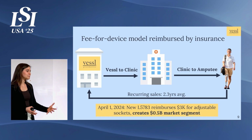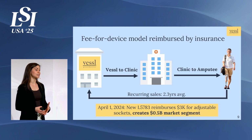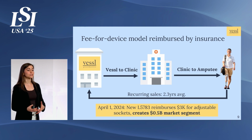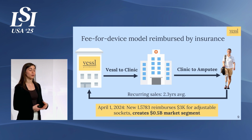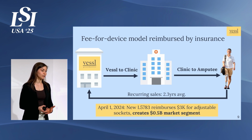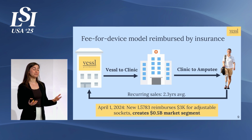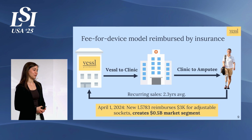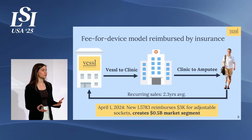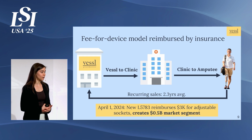Vessl operates in a business-to-business model with a global plan but beginning in the United States. We sell to prosthetists through our own sales force and through distributors. Our price is based on conversations we've had with prosthetists about their ideal margins, 2022 Medicare data, and Isoform's return on investment. Prosthetists are reimbursed through existing insurance codes, which means that Vessl does not interact directly with payers. The payment is a one-time fee, but amputees are eligible for a socket replacement on average every 2.3 years, which supports a recurring revenue model.